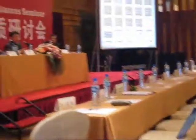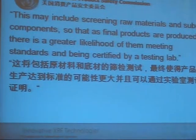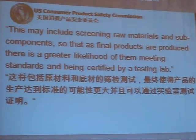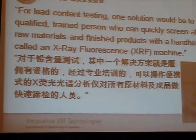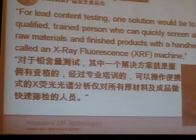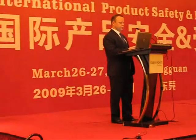This technology has been around for quite a while. It's well developed. For lead content testing, one solution would be to hire a qualified, trained person who can quickly screen all of your raw material and finished products with a handheld device called an X-ray fluorescence machine.